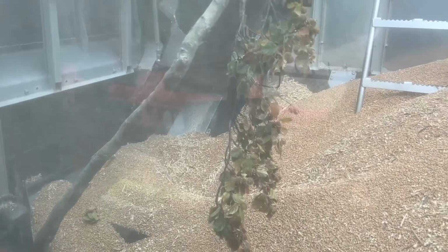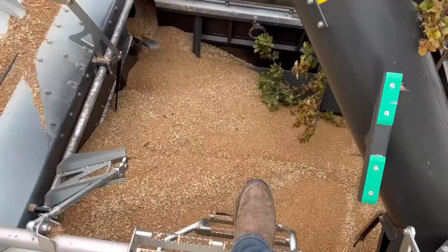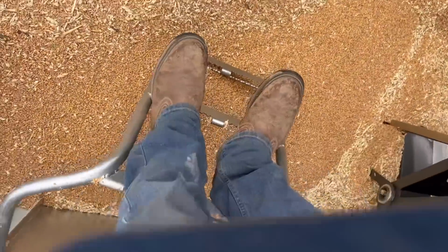Just have to shut it down. I've got a branch in the grain tank, so I'm going to have to go and get it out. Good thing about this combine is it actually has steps down into the tank. The other models that we used to have didn't.